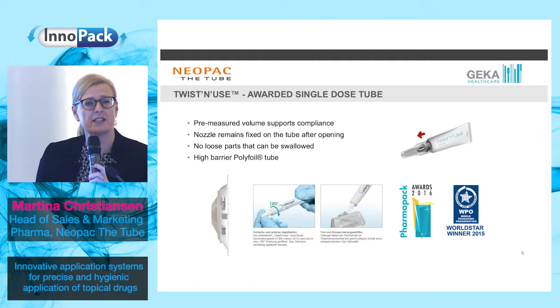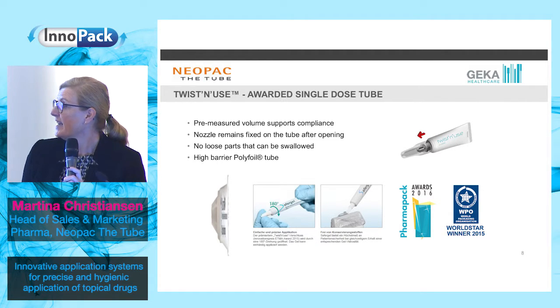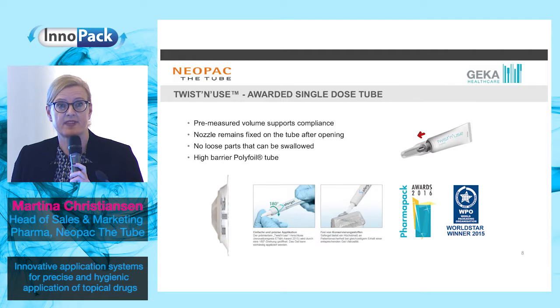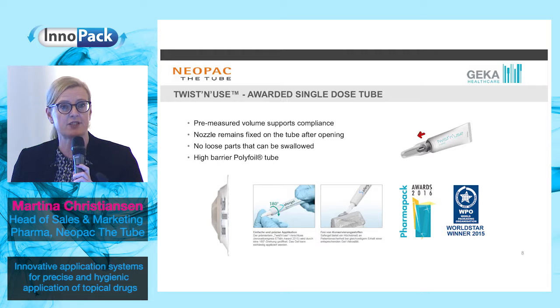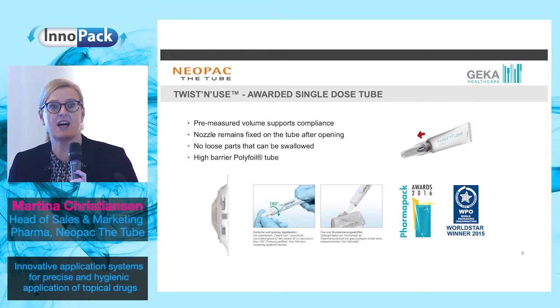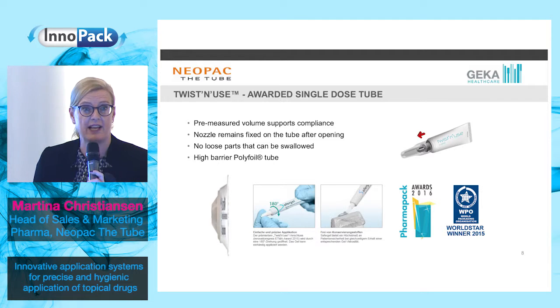It was also awarded the Pharma Pack Award from Paris this year. And the other one is a gel that is also on the market for quite some time. So actually the whole base of this development is that we have a single dose tube, which of course allows you exactly the dose that you need for the patients, so enhancing compliance.